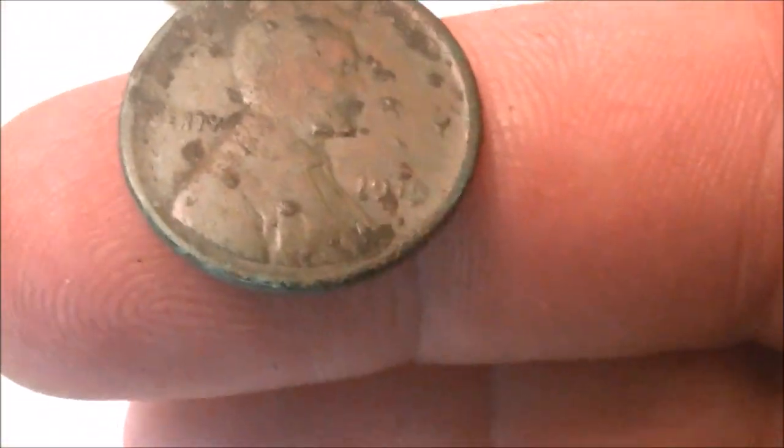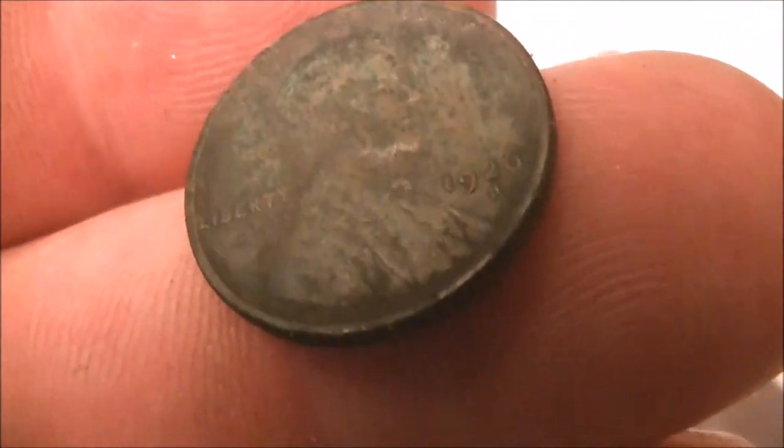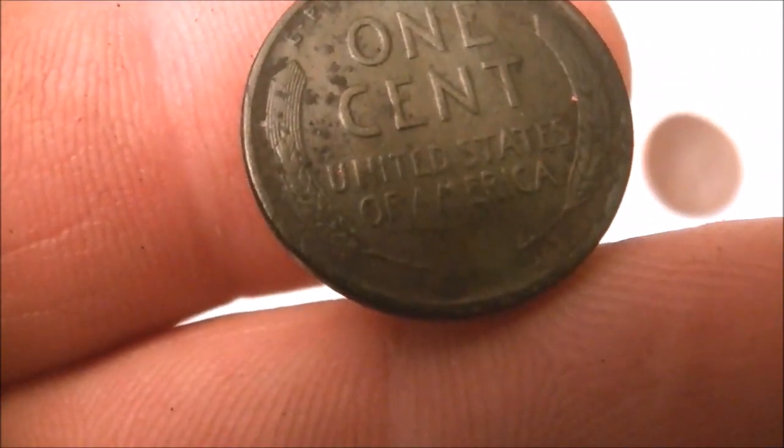1919S. Boy, I have found a ton of 1919s this year. My gosh. Dates wore pretty good on that one. That one's wore pretty slick. I don't know what it was. They must have made a couple billion of them that year. 1926D. That one's a nice one. Got some good cheekbones there on Lincoln, and the wheat ears look like they got some good lines in them. Yeah, I'd have to call that at least fine.